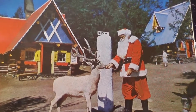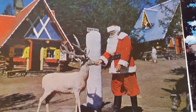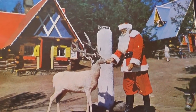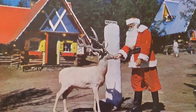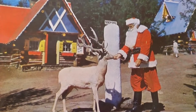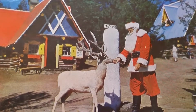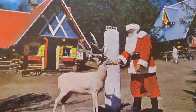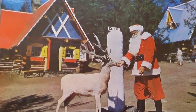Alright, here we are bringing you some more variety of old postcards. What a beautiful one for any kid to turn around and get at Christmas time, huh? Santa feeding his reindeers. The old little cabin right there. Kind of neat. Alright, let me show you what else we have.